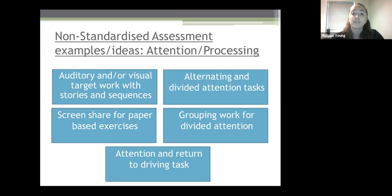So attention and processing examples. You could use auditory target tasks and visual target tasks as well. For example, you could read a story to the patient via video call, giving the patient a target word to listen out for. The patient has to shout out or mark down how many times they heard that word as you're reading the story out. For further assessment of divided attention, you could ask them if they can recall other parts of the story as well as the target words. And to grade this up, you can use more than one target word or add in distractions throughout.